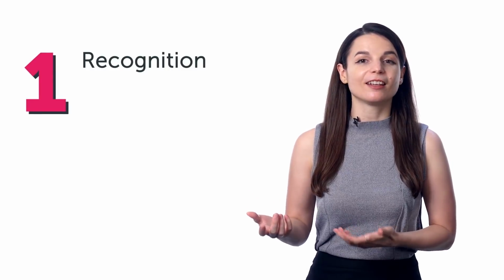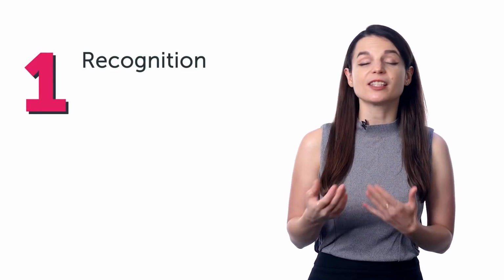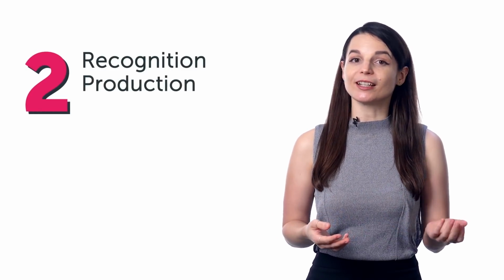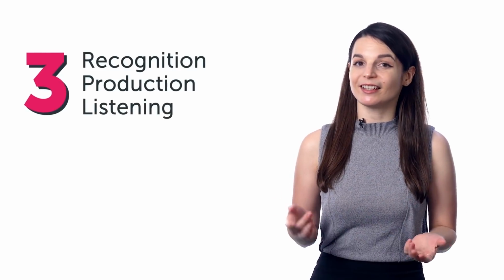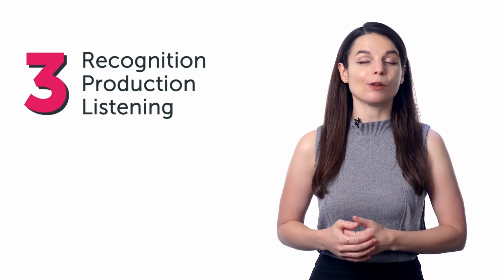You can study with 3 modes. Recognition: get the word in the target language and see if you know the meaning. Production: get the meaning and see if you know it in the target language. Or listening: hear the word or phrase and see if you know the meaning. Choose 1, 2, or all 3 modes of learning.